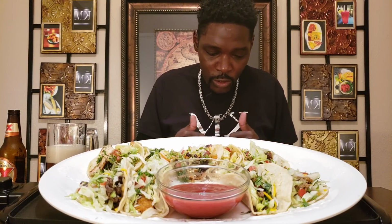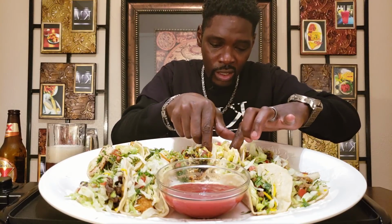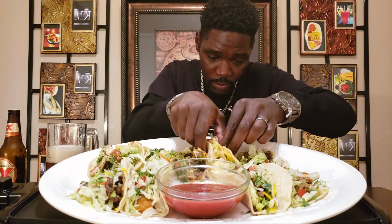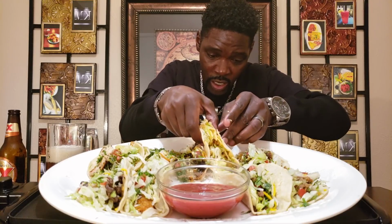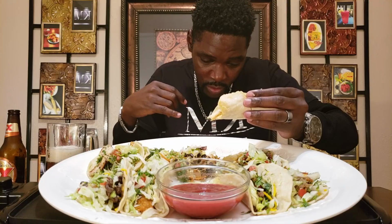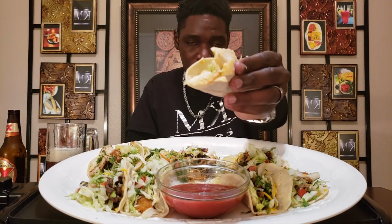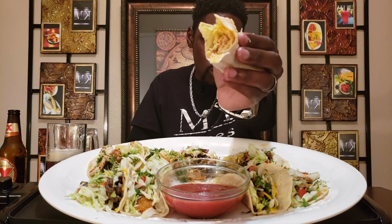All right, so we're gonna start off with the shredded chicken. And all these tacos, they come with lettuce, tomatoes, shredded cheese, feta, and garlic sauce. So this is how the chicken look. Try to give y'all a little good look at that. Let's go ahead and take a bite. See how it tastes? Good. That's it right here.